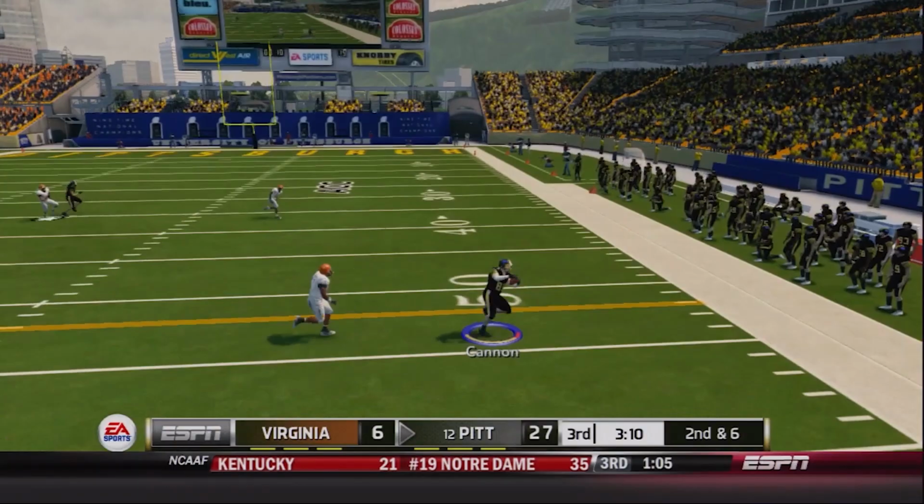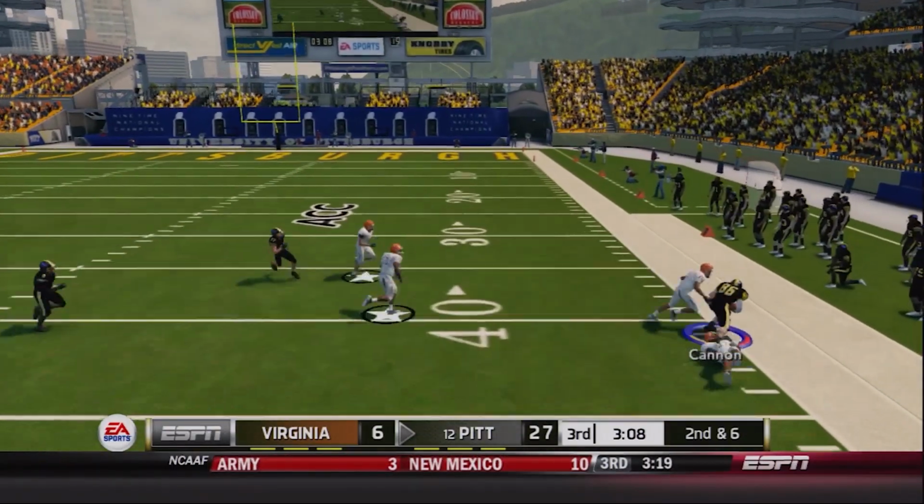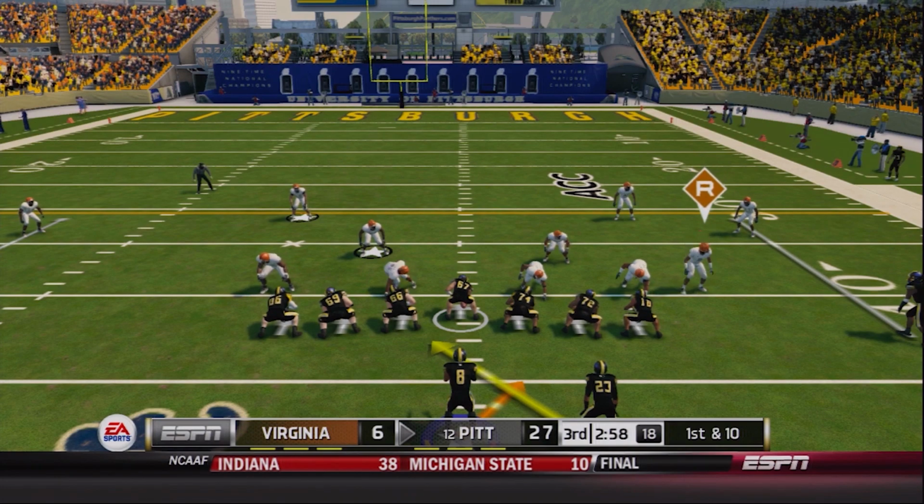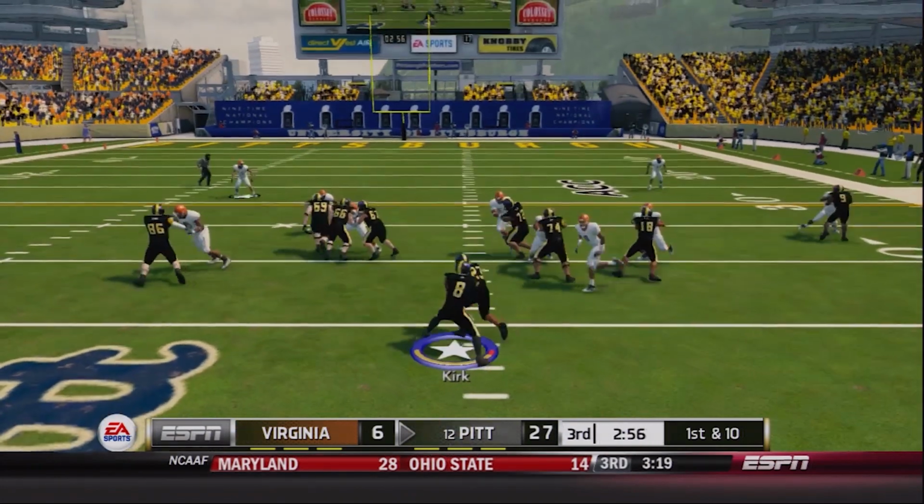Play action roll out for CJ Kirk. He's got senior tight end Caleb Cannon underneath, and Mini Gronk turns that into an 18-yard pickup. Pitt quickly into plus territory.